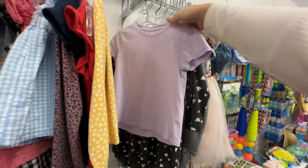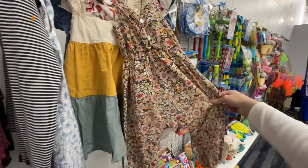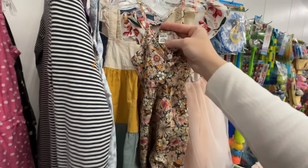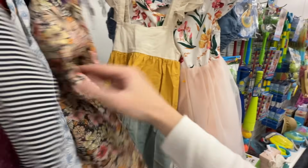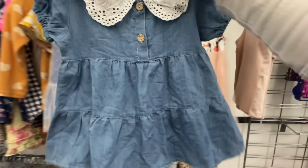A nice plain purple shirt. I might grab that. Whatever this print is, so cute. Oh wow, it's a little jumpsuit. Oh, I was gonna say I didn't love the quality. Ugh, the print is beautiful though. This is also precious, but I think I'll leave it behind. And I think I'll grab this.